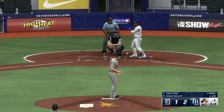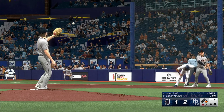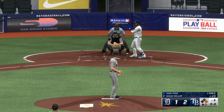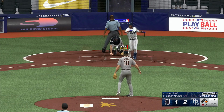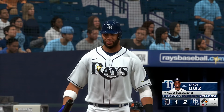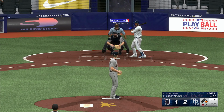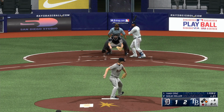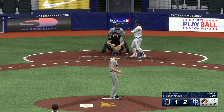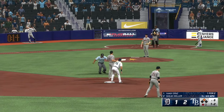Yandy Diaz next to hit for the Rays. Now move to first, and he's back in safely. Rolled softly, but that goes foul. One run game, one out, one on. Right-handed reliever, runner on the move, pitches low. And that's a stolen base, not even close.